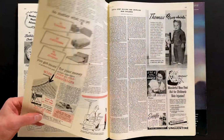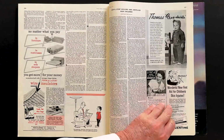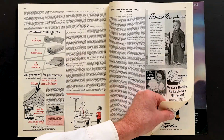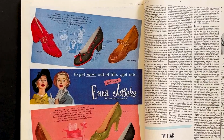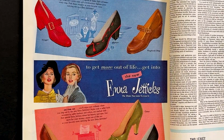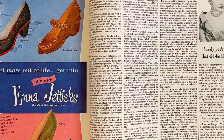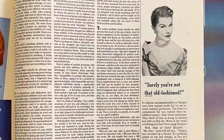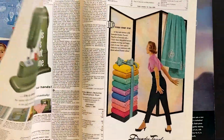That's great. And here's a page where the stories that started earlier are wrapping up. Thomas Playabouts, and Even Flow, and Unguentine. And over here, energetics. What does this mean? Energetics? Energetics, like a name. Okay, I'm sold. Shoes, great. Tampax. Surely you're not that old-fashioned. Well, maybe I am, and don't call me Shirley.